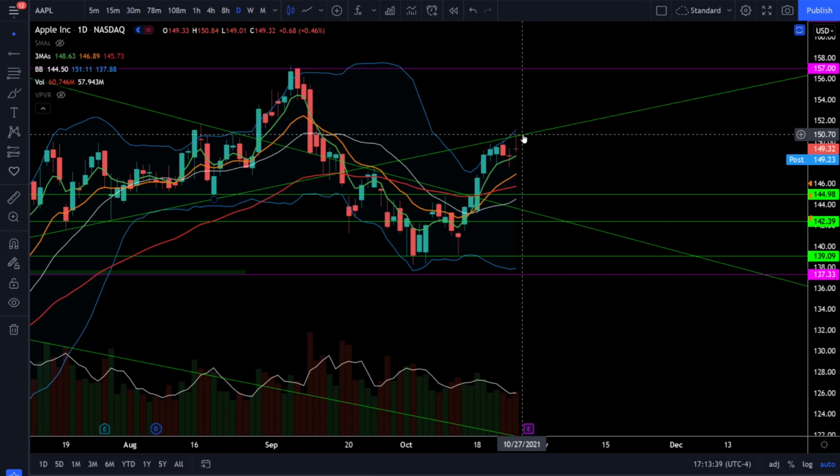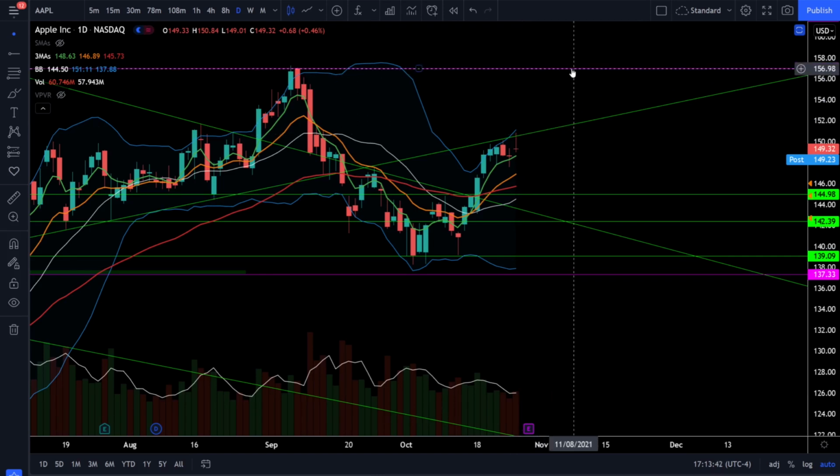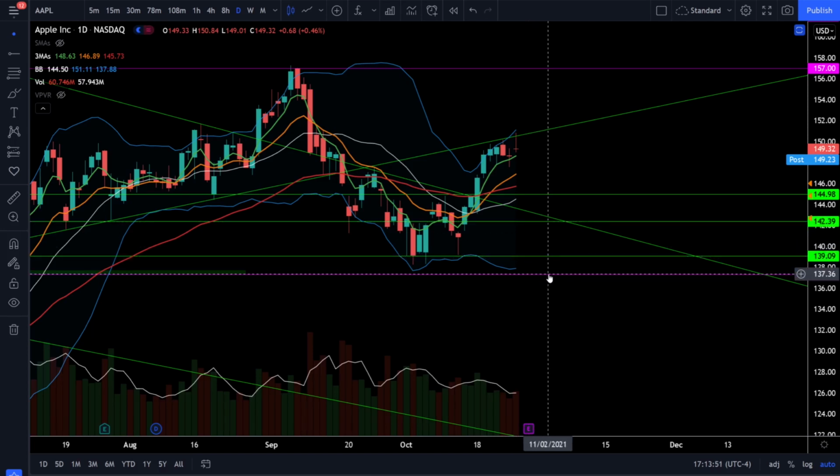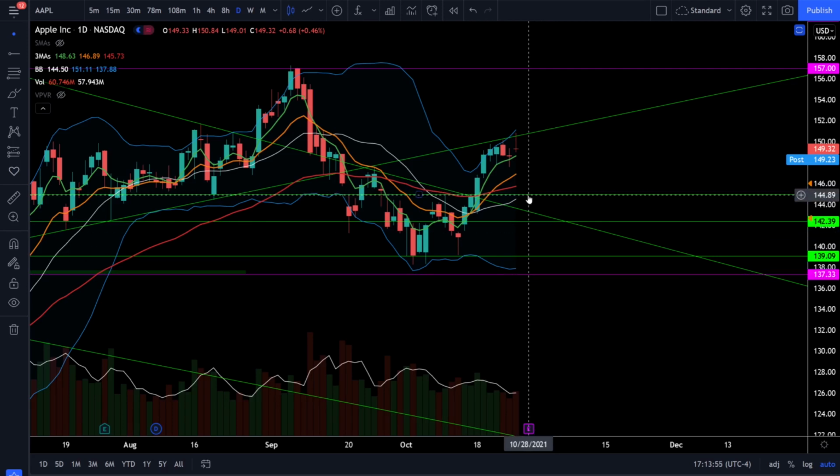On a break above 150.7, we're very likely going to retest the previous all-time high at 157 in a hurry. On a breakdown below 145, we need to hold up above 142, 139, and the gap close at 137, or we could be going much lower. But I don't expect to see Apple breaking down below 145 unless we see a terrible earnings report.